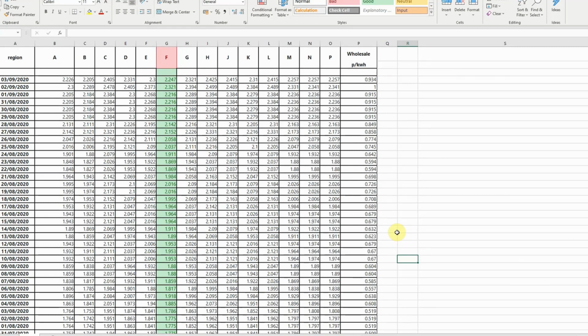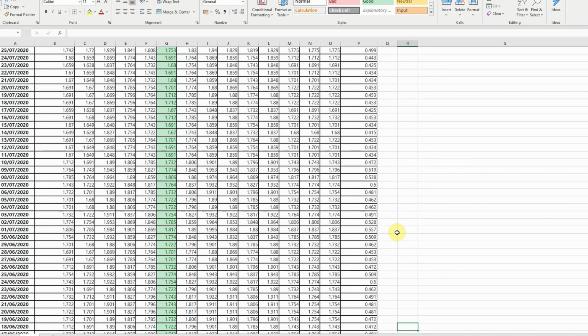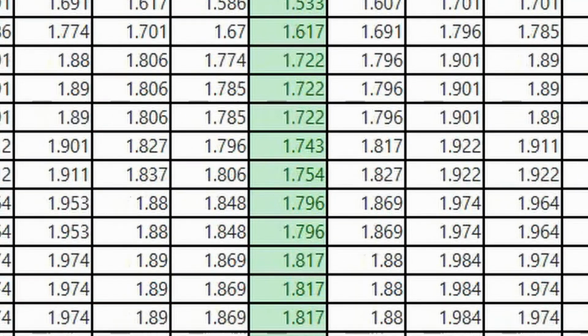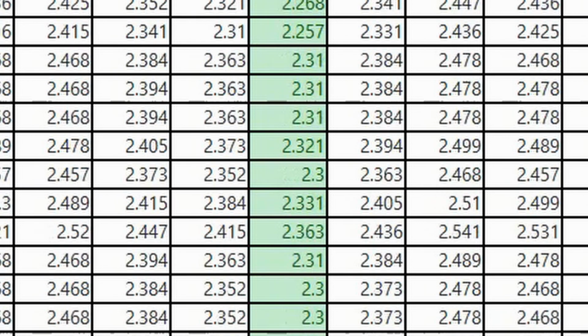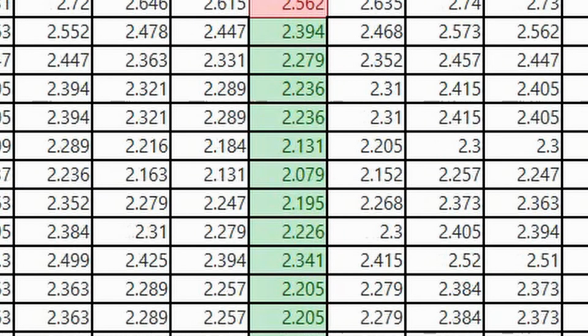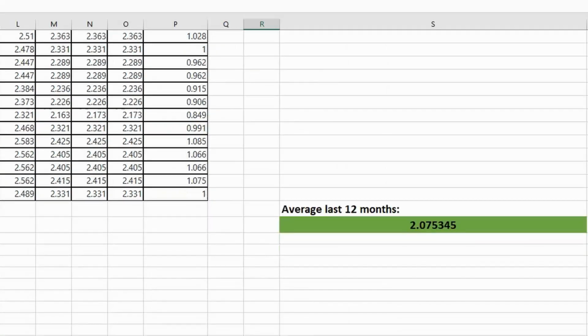So let's look at some historical data over the last 12 months from August 2019 to August 2020. I've highlighted my region's figures as shown with prices below my previous 2.42p per unit in green and those above it in red. You can see that despite some daily unit prices going as high as 2.8p, my overall average over these 12 months would have been an impressive 2.08p per kilowatt hour.